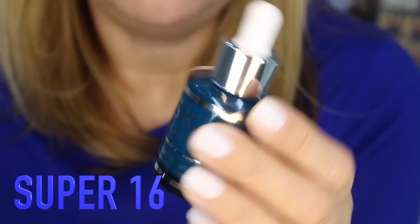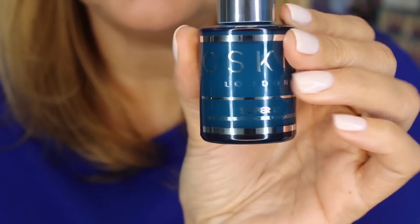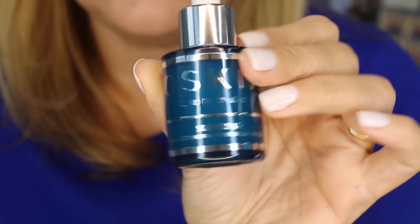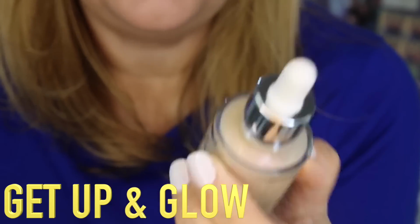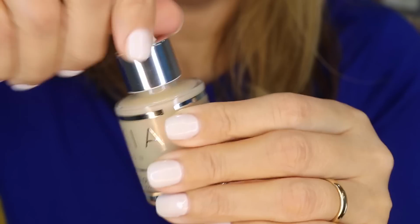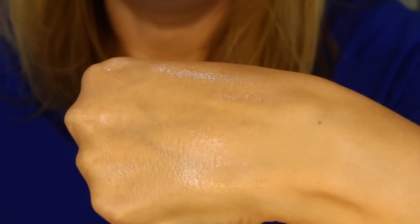Super 16 blends in rather nicely with my jumper. This is what you want if your concern is collagen. So collagen is Super 16. And if you want to fake it till you make it, you need Get Up and Glow, which is, I'm just going to give you a sneaky peek of this one. Immediate radiance. First thing in the morning. Immediate radiance and glow. So Get Up and Glow is my glow got up and went.